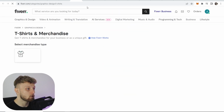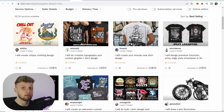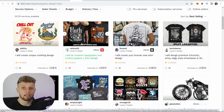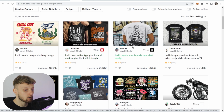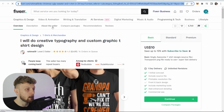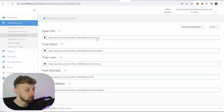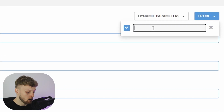So we're going to go to the t-shirts and merchandise section, and we can do this two ways now. We can get the link to the t-shirts and merchandise section and just show a broad listing of all of the people offering this gig, or we can go onto specific listings like this one for $10. We can then copy this, and then if you go back to the Fiverr affiliate page, you can go to landing page URL in the top right hand corner and paste it in.